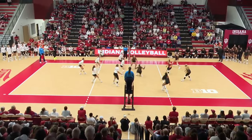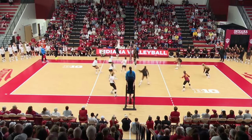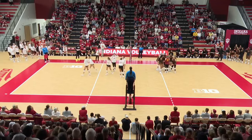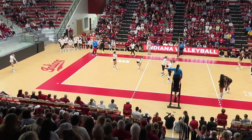Dug out, overpass, tapped to the floor. Geddes can't keep it up. Batenhorst tapped Tatum. Hayworth, forward set. Geddes slams it home. Tie game in the first set. It's 13-13, as Daphne will be at the line again to serve for the Hoosiers.